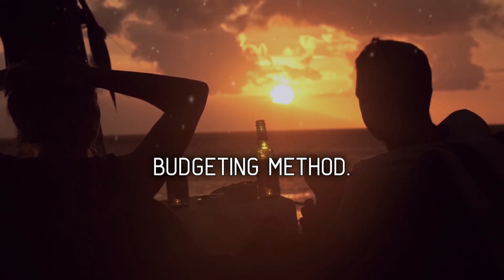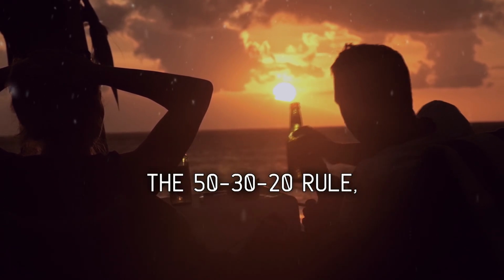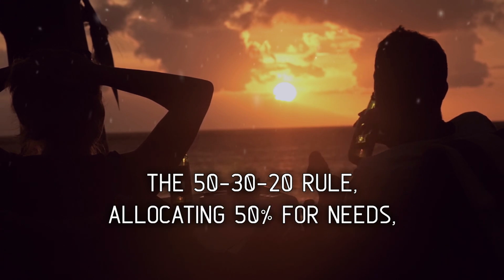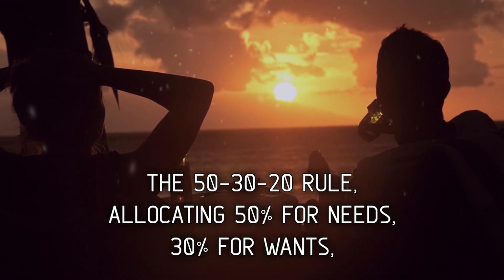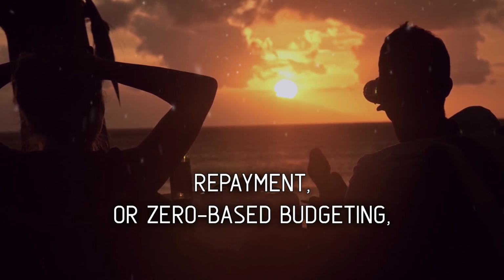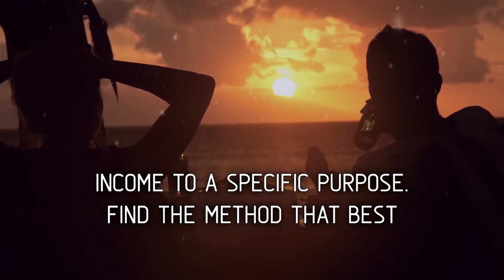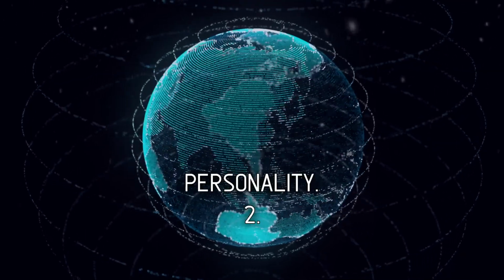Choose your budgeting method. There are various budgeting methods available. Popular choices include the 50/30/20 rule, allocating 50% for needs, 30% for wants, and 20% for savings/debt repayment, or zero-based budgeting, assigning every dollar of your income to a specific purpose. Find the method that best suits your financial style and personality.